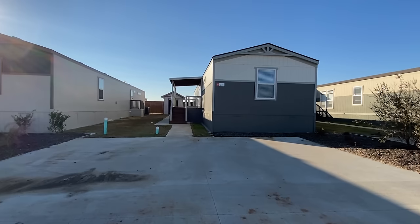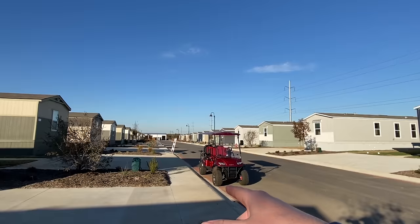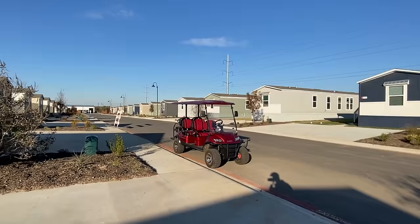Hello everyone, look at this right here. We have something spectacular for you today. I am at... look at my ride around right here now. Y'all, I'm looking good easing around here.